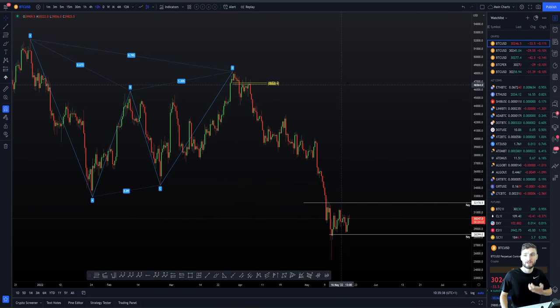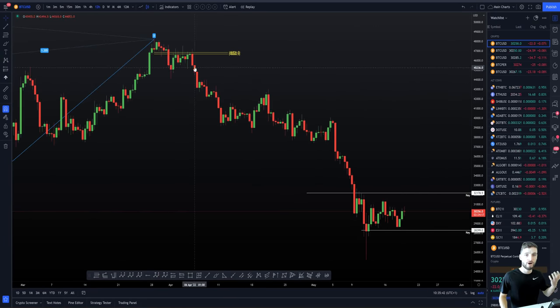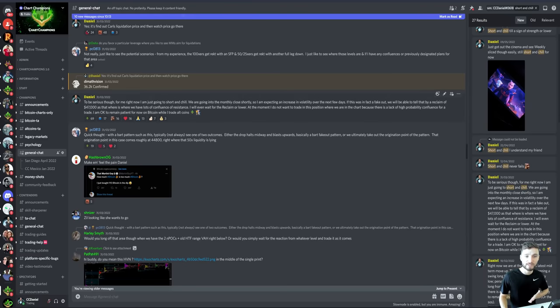Period. We've hit our harmonic target. Unless we reclaim 47K, I'm going to stay in that short. And guess what? Over the following days, again, I posted that in the group. Seriously, I'm shorting this. I'm going for the harmonic. I'm waiting for much lower now, 31st of March.